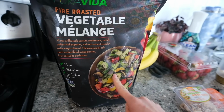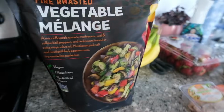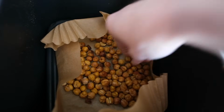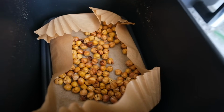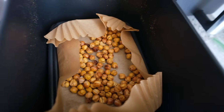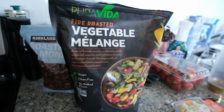I did add some crispy chickpeas on top. I've been putting chickpeas in the air fryer. Actually just did. So I've just been making these in the air fryer to make them crispy and then adding them on top of salads and other stuff, veggies, whatever, for extra protein. So I'll show you the food items that I picked up from Costco. I also got toilet paper, paper towels, all that.